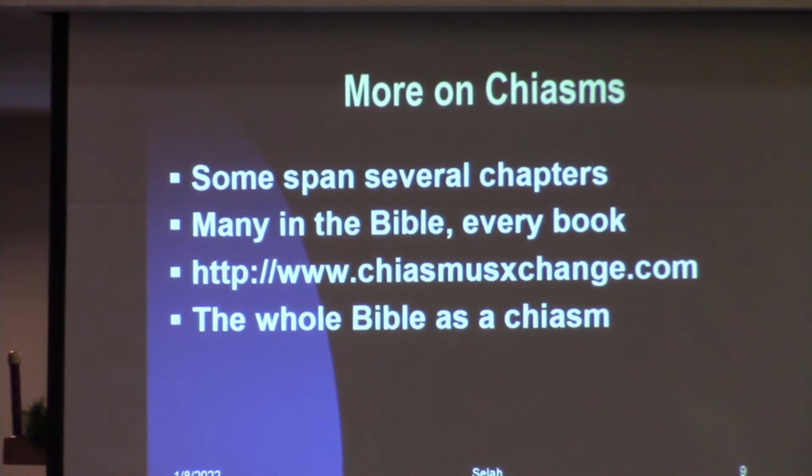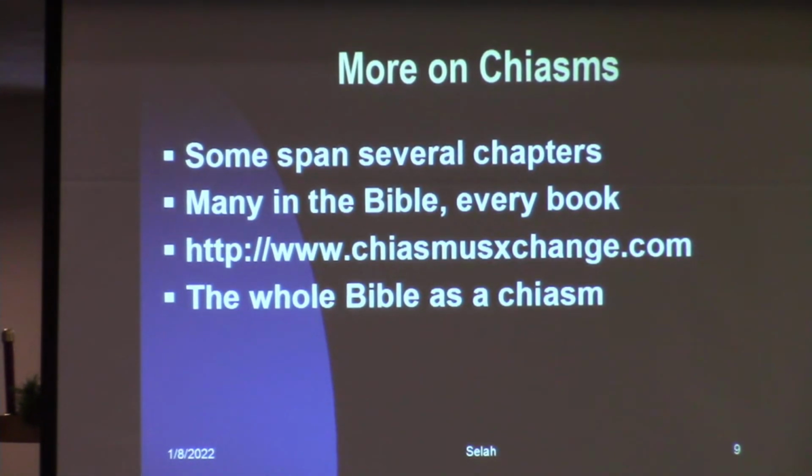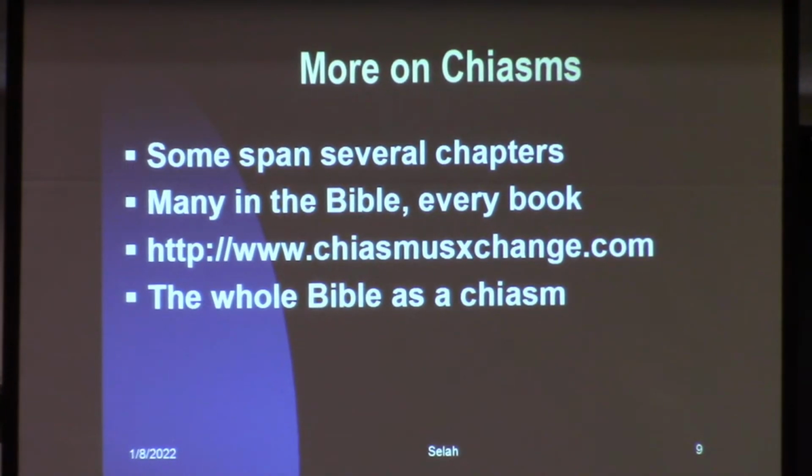So, there's even more about chiasms. It's not just this one psalm. I've gone through one example, and you might think, well, that's something you might find in the Psalms. Well, as it turns out, there are chiasms all over the Bible. In fact, I found a website that details chiasms in the Bible, and there are over 1,900 of them. Now, I found that a fairly surprising statistic. Some of them are small, even smaller than Psalm 67. Some span many chapters, and they may not have discovered them all.